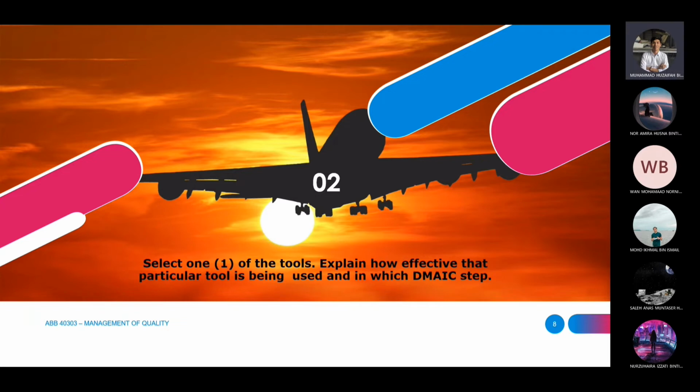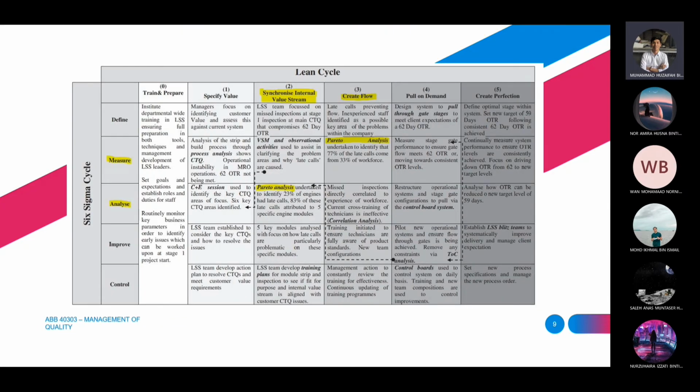So first of all, what is DMAIC? DMAIC is a set of steps that you use in Lean Six Sigma. DMAIC stands for define, measure, analyze, improve, and also control. In this research, we can see that the tool being used is Pareto analysis.